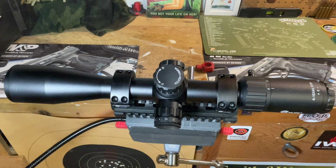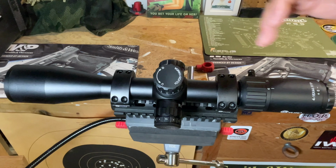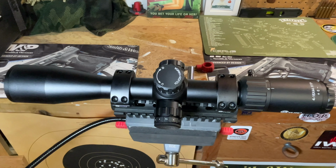When it comes to overall dimensions, I would say the CVLIFE 4.5 to 16 by 44 is about average for a scope of this type in this magnification range. It is not as small as some of the scopes we had back in the day that had a smaller tube and smaller objective lens and all that, but it's certainly not as large as some of the very big scopes that we see these days, usually that have a higher magnification range. The overall length of this scope is 14 inches. The width is 3.5 inches. The height is 2.8 inches and the weight is 25 ounces.